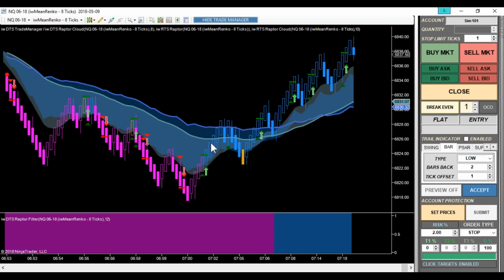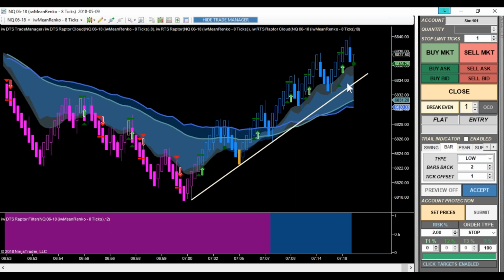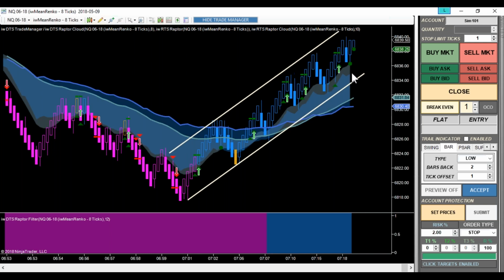So my thinking is, is this like a sideways little trading range? A little bit of a pullback? Are we going to see a bearish break? Or is the market just going to continue to respect this trend channel and just keep pushing higher?